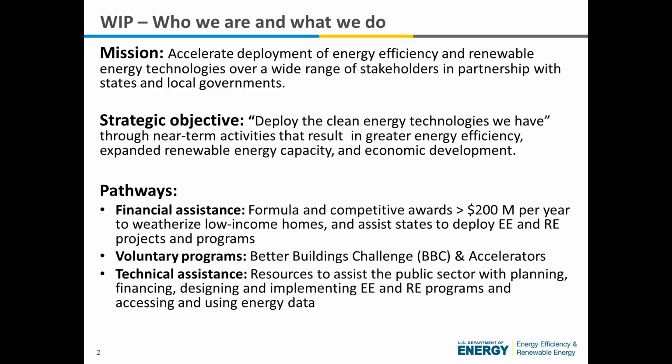Our objective is to deploy the clean energy technologies that we have, and we do that through a variety of ways. One is financial assistance. We award over $200 million per year, primarily as formula and competitive awards, and that is through our Weatherization Assistance Program and our State Energy Program. We also have voluntary programs like the Better Buildings Challenge and Accelerator, and finally technical assistance, where we provide resources to the public sector to help support our strategic objectives.